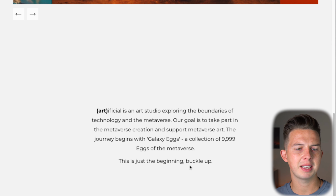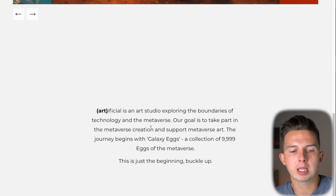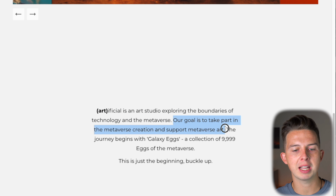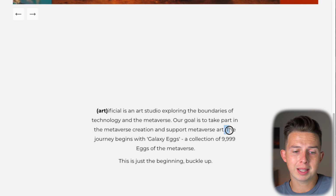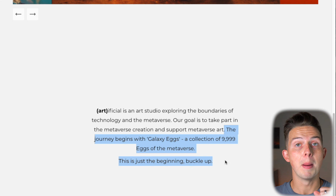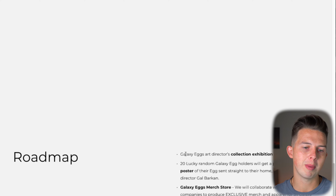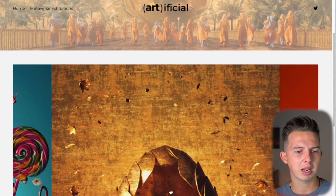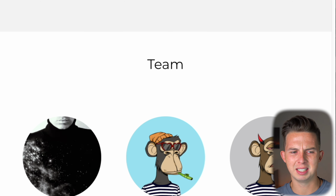And then further down they just say that Artificial is an art studio exploring the boundaries of technology and the metaverse. Our goal is to take part in the metaverse creation and support metaverse art. The journey begins with Galaxy Eggs, a collection of 9,999 eggs of the metaverse. This is just the beginning, buckle up. And then here they have their roadmap, and I'll be the first to say that their website is a bit bland. It looks good up here, but when you get down to here, there's just a lot of dead space.